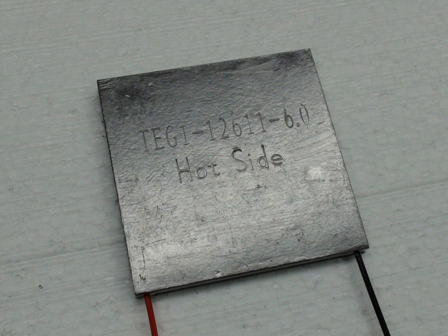Topic: Identification. The vast majority of TECs have an ID printed on the cooled side. These universal IDs clearly indicate the size, number of stages, number of couples, and current rating in amps, as seen in the adjacent diagram.